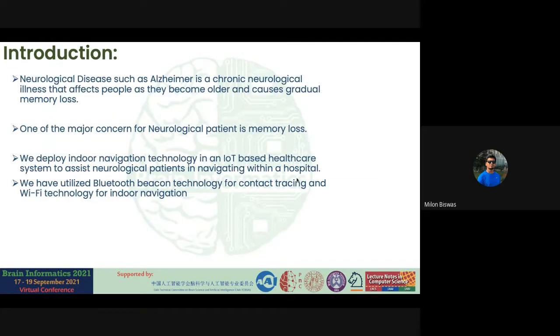So, introduction. One of the major illnesses that contribute to dementia is neurodegenerative diseases such as Alzheimer's disease. Patients suffering from these diseases always forget everything. A handheld device such as a smartphone or wearable can be used for tracking and delivering navigation within a building using a wireless interface such as Wi-Fi or Bluetooth Low Energy, in situations when a traditional navigation system such as Global Positioning System (GPS) is unable to function effectively.